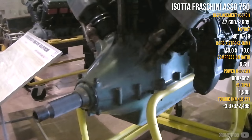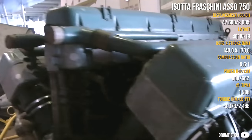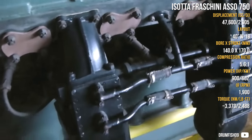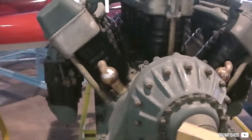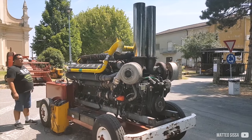There are many 18 cylinder engines, but this Isotta Fraschini SO750 is a very interesting piece of unit. This is an Italian engine series produced since 1930s. And the SO series was designed as an inline 6, V12 or W18 engine. It is liquid cooled with 4 valves per cylinder and has double overhead cams operated by shaft and gear driven by crankshaft. There were variants with natural aspiration or supercharger.